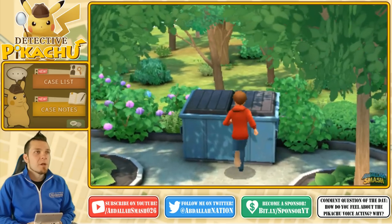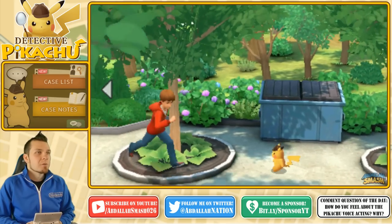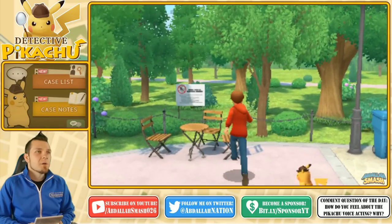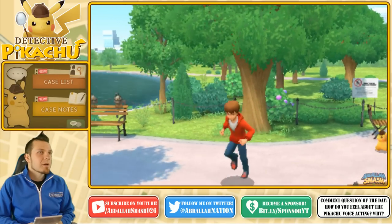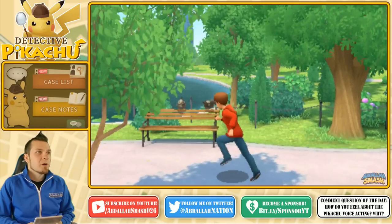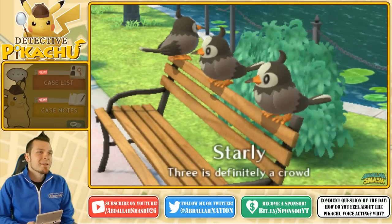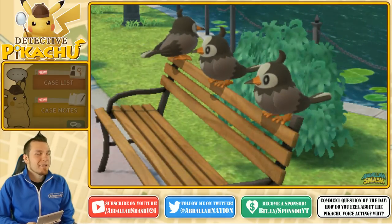Okay, great. So we got a little bit of information focusing on over here. We got three different areas: fountain area, nature area, and the cafe area. So let's look around and see what we can find. So I'm going to be constantly pressing the A button in case we come across something. And hey, what do you have here? Starlies. Three is definitely a crowd. Ha ha, that's funny.